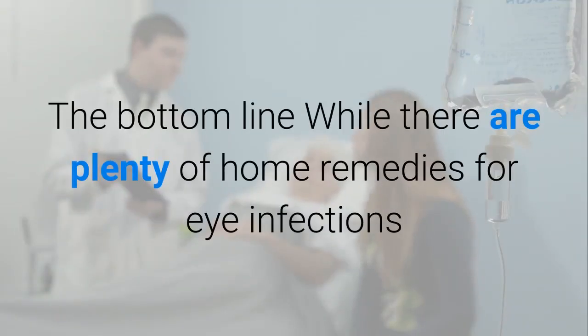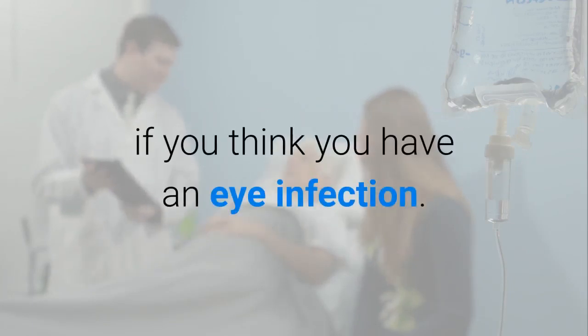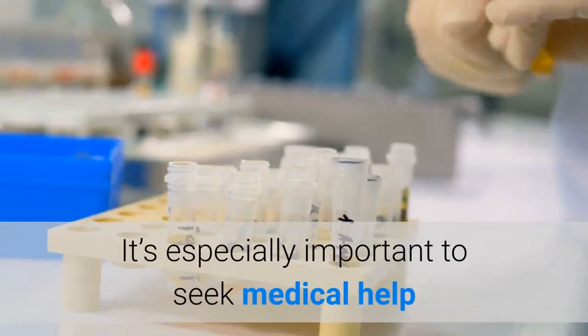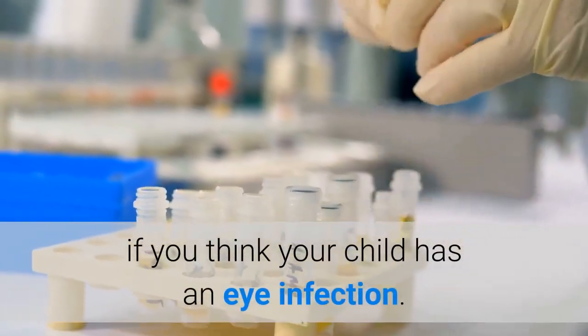The bottom line: while there are plenty of home remedies for eye infections that might soothe the symptoms, it's important to talk to a doctor if you think you have an eye infection. It's especially important to seek medical help if you think your child has an eye infection.